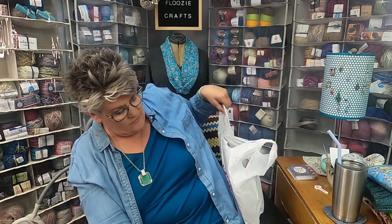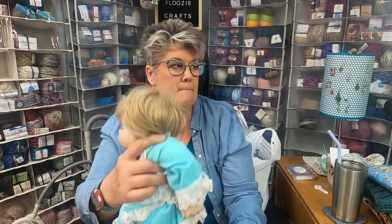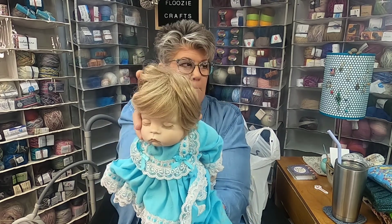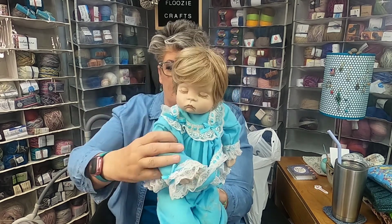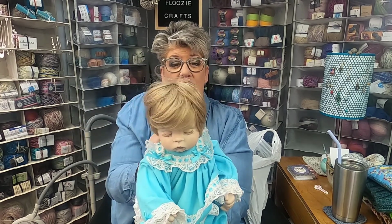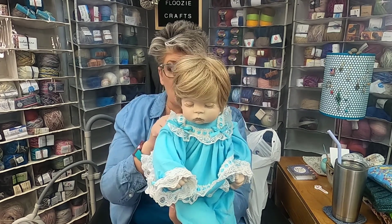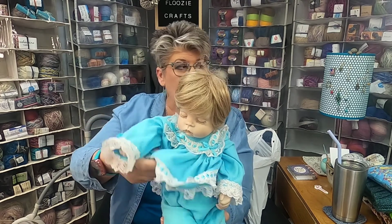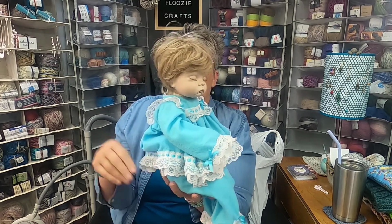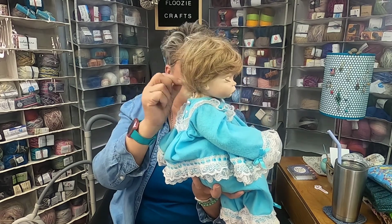Now, I showed this on the live, so I'm going to show it again briefly here. I need to get her cleaned up. She has movable arms. She was $12. Her clothes are way too big for her. I need to find her a different outfit. Actually, I'm going to be making things for her. Her hair is actually fairly long back here. It's got little wisps on the back here.